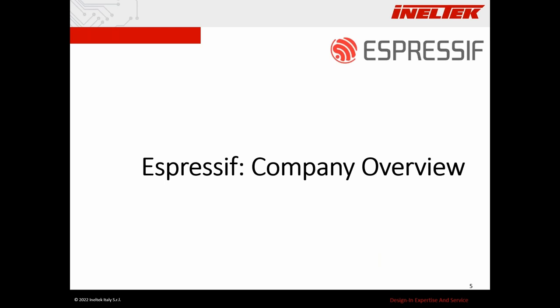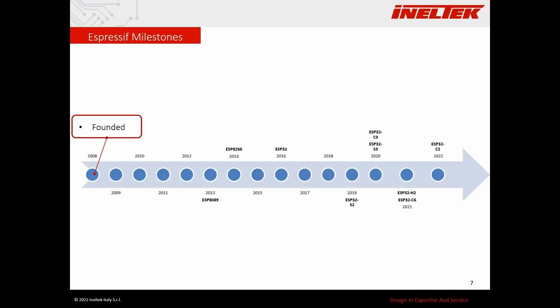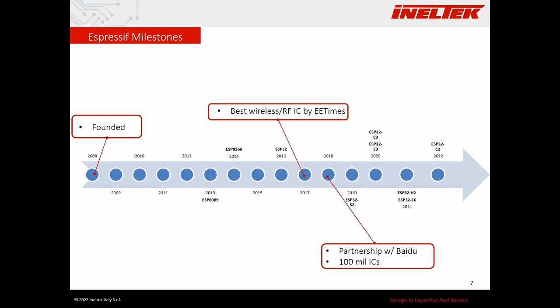Espressif is a company born with a strong focus on IoT and recently also artificial intelligence. It was founded in 2008. In 2013, they released their first Wi-Fi module, the ESP8089. It was meant to work with MPUs. In 2014, they released their first standalone module, the ESP8266. And in 2016, they released the ESP32, which right now is the most common core of Espressif modules. In 2017, Espressif was awarded as the best wireless and RFIC by EE Times. Then they started a partnership with Baidu, and in 2018, they reached their first 100 million ICs shipped.